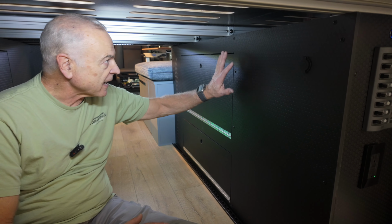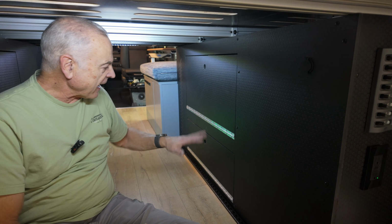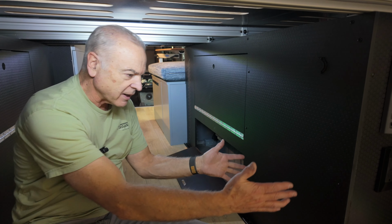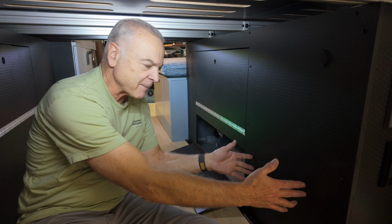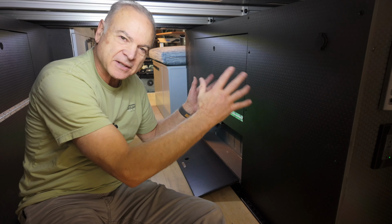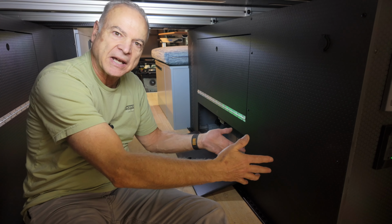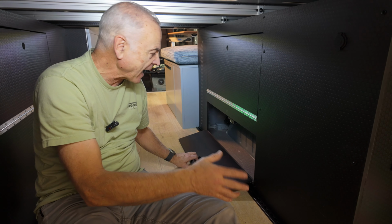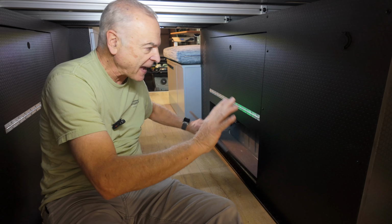Okay, and then on this side is all of our electrical, and another storage area here. We don't want this to go to waste. So we've got two Epic 300 amp hour batteries right here. So 600 amp hours at 12 volts, but this is a 24 volt system. So it's 300 amp hours at 24 volts, or about 7,200 kilowatt hours. So a nice, good sized battery bank.